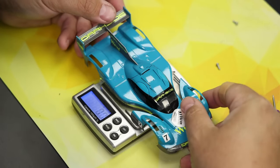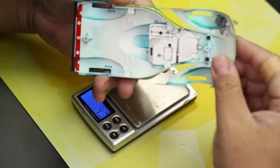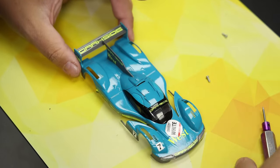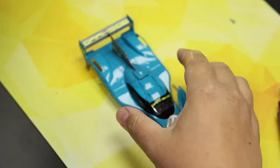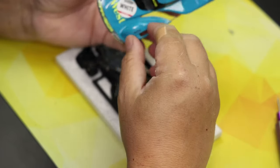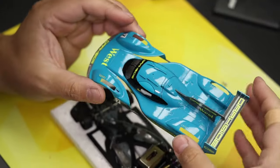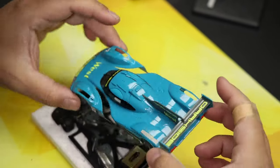Let me see how much this weighs. 17.3 for the body. It's not that lightweight. There's a lot of details here. For comparison, the Mosler has 16.7 out of the factory. This is custom made, custom painted, so it should be a little lighter. Let me take the white sticker off very close. So yeah, great clear coat. Doesn't hurt the decals. Great paint job. Congratulations, Todd.